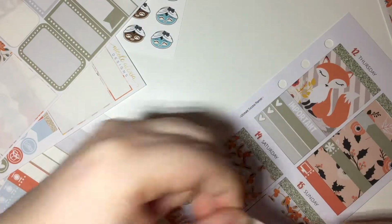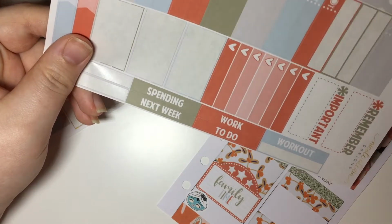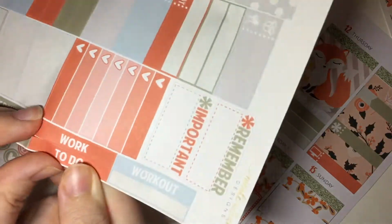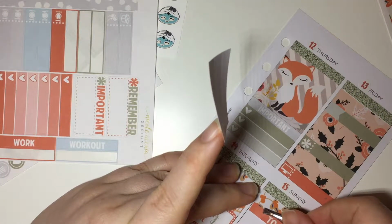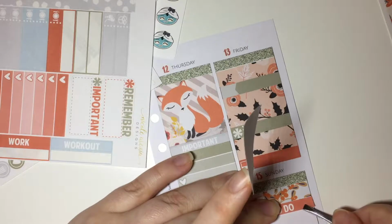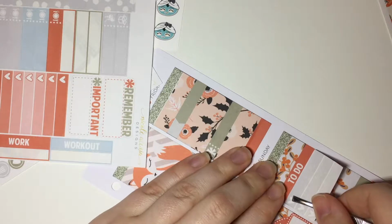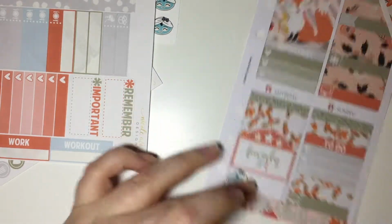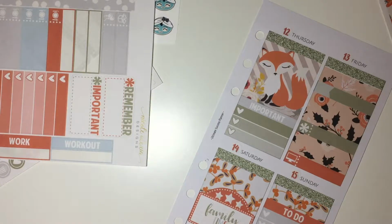And I'm gonna put it with a to-do header. So I'm going to put down the to-do header first. Oops. I need to do it this way. And then the little checklist. There we go. That is Sunday. So that is my completed spread, I think.